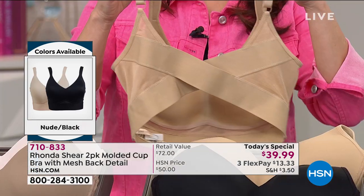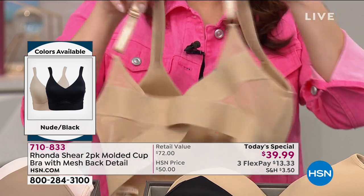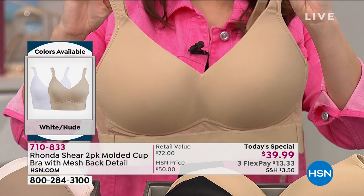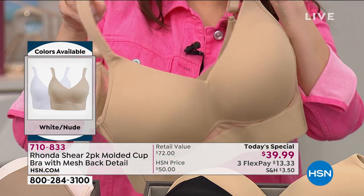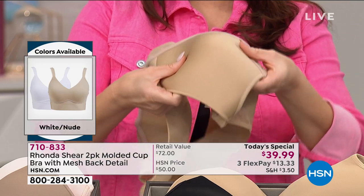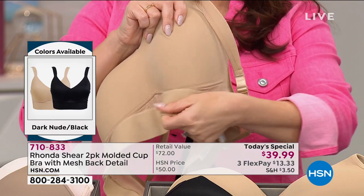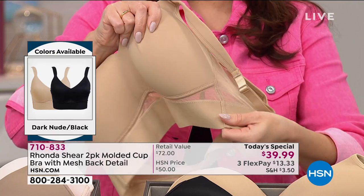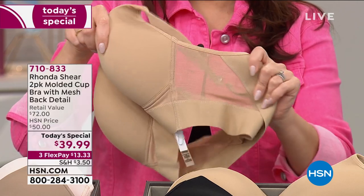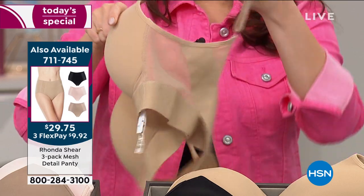But everything about this is true function, form, lift, without underwire, without hooks and eyes. Step into the most soft, comfortable, supportive and lifting. Yes, this one's gonna lift the girls up. Whether you are a petite girl or a larger busted lady, it doesn't matter. We have it for you small through 3X. Shop your top. That beautiful mesh that you're showing is breathable. It's lightweight. This is going to be the most unique bra that you've put on. You're going to say, wow.